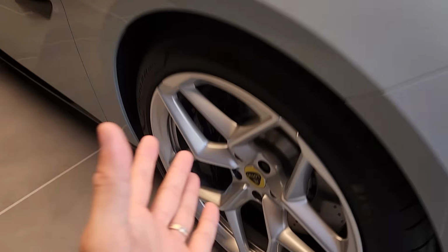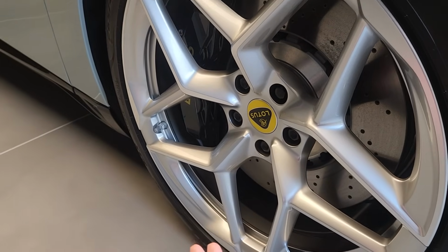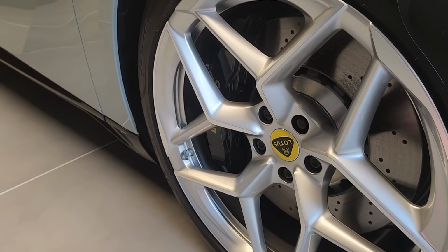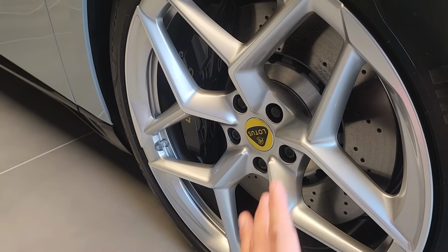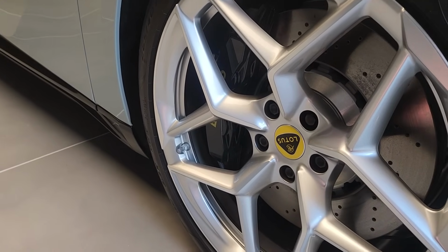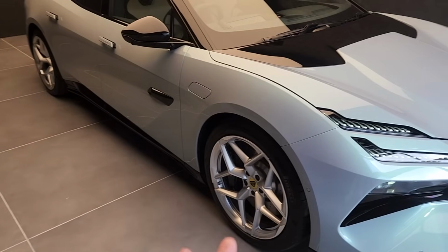Why? You see, I love these type of traditional wheels that are 3D. I really don't like those laser cut wheels. They call it laser cut, but it's actually just spinning the wheels at high speed using something to cut it. These organic shapes are nice, right? I love the wheels, man. The calipers are massive. Everything is massive on these Lotus electric cars.